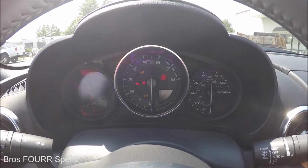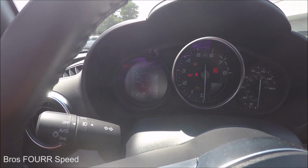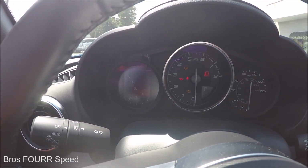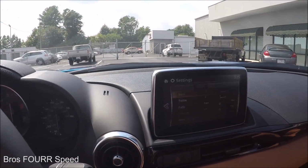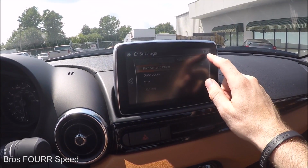On the gauges, we have your tach right in the center, your speedometer on the right side, your gas level, engine temperature, and your trip screen on the left. Coming along the center, we have the nice 7-inch touchscreen navigation system. You can do a lot of things on this car.